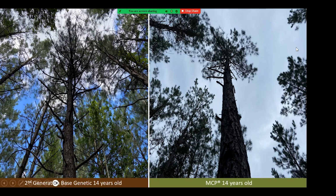As compared here to the 14-year-old tree on the right side of the screen, same age, is an MCP tree. As you see, the limbs have all shed off. The stem is straighter, and the crown appears to be smaller. All of those are quality traits that can be selected for in the pollination process, or the selective crossing process.